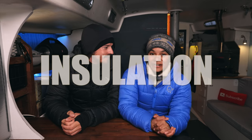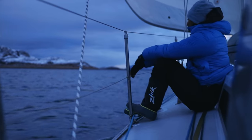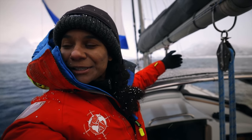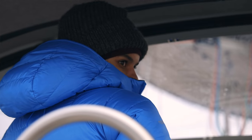All right, and now for the cherry on top of the cake, the blueberry of the apple, let's talk about our insulation layer. And this is what I think makes spending winter in Norway enjoyable. It's absolutely beautiful, but it's also snowing right now. This might be my favorite piece of gear that we purchased the whole time. We call them our super puffs. It's like wearing a sleeping bag.